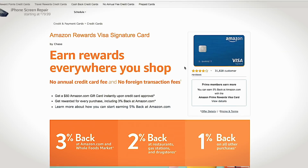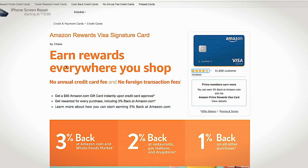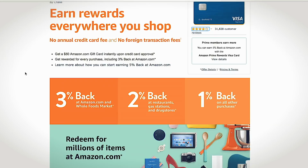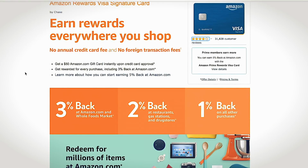Now, I will say the reviews on this card aren't amazing. It's 4.2 out of 5 stars. There's a decent amount of 1-star reviews. So do your own digging, see if it's something you want to do, but definitely a way to save some cash over at Amazon.